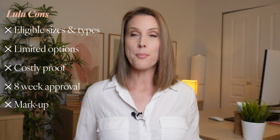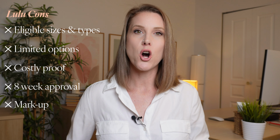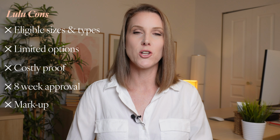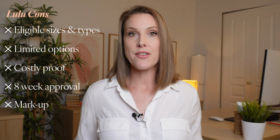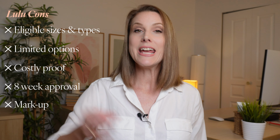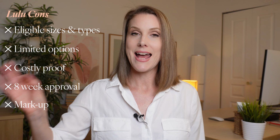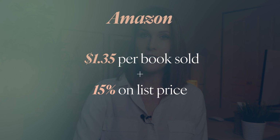And then finally, probably the biggest drawback of all is that there is a retail markup on all the books sold through the global distribution network, meaning that you'll have to price your books higher to make the same amount of profit if you want your book to be available on sites like Amazon. And this is not cheap. So Amazon charges fees of $1.35 per book sold, plus a markup of 15% on your list price.